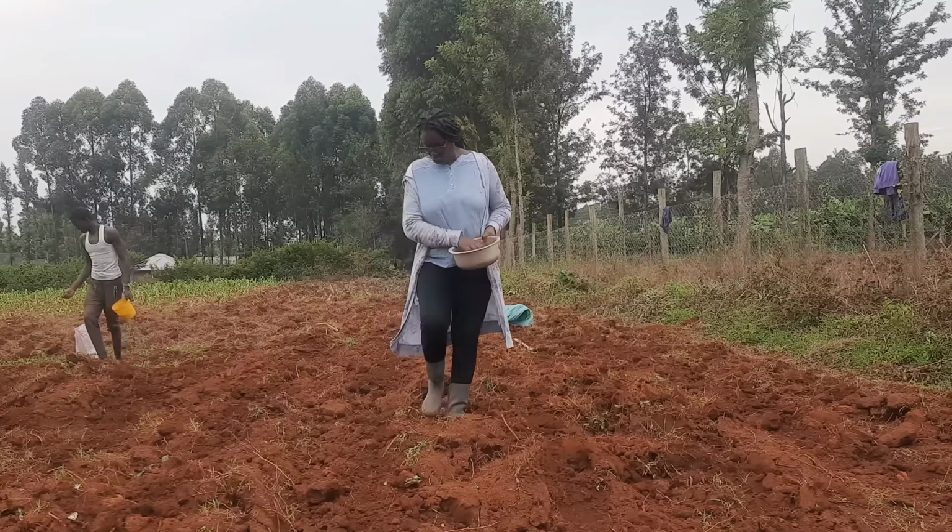There's always that relief one gets when their farms are planted and you're just waiting to weed. So it's been a very busy week for me, but I am glad I'm done with this. So I'll only be waiting 15 days for the seeds to grow, and then we do the weeding.